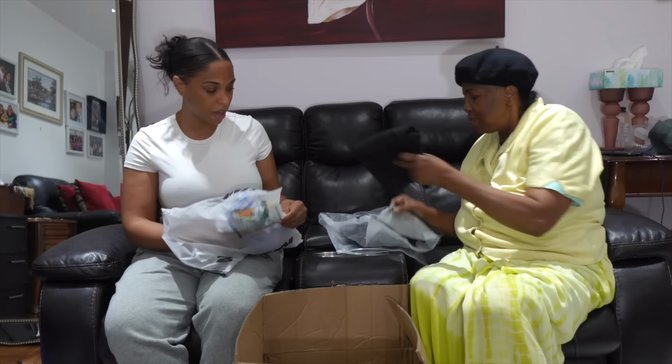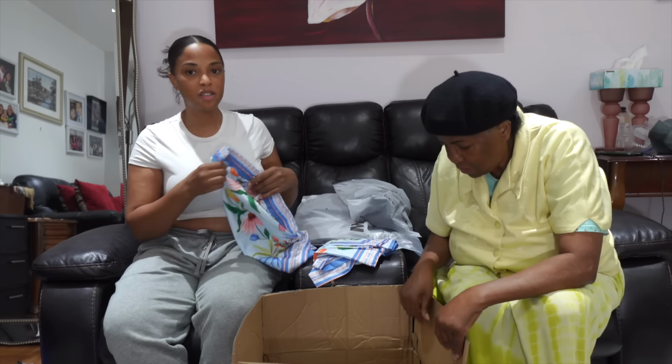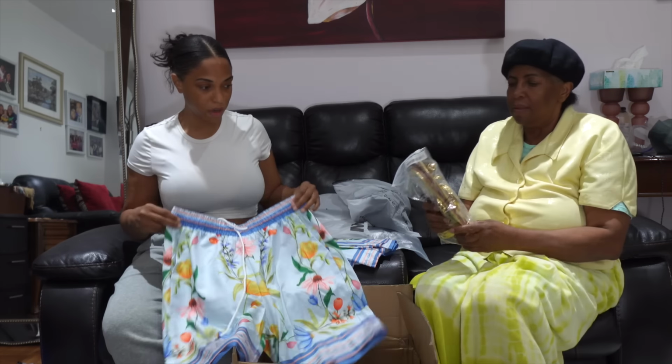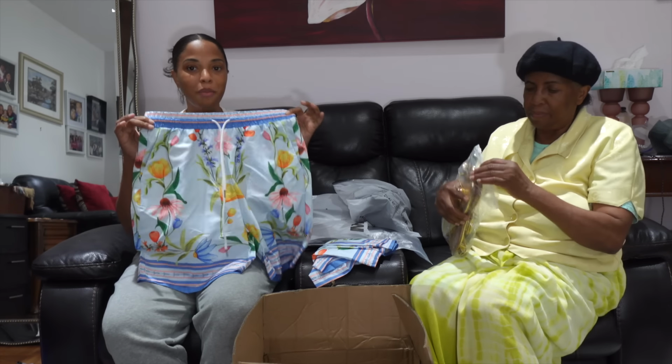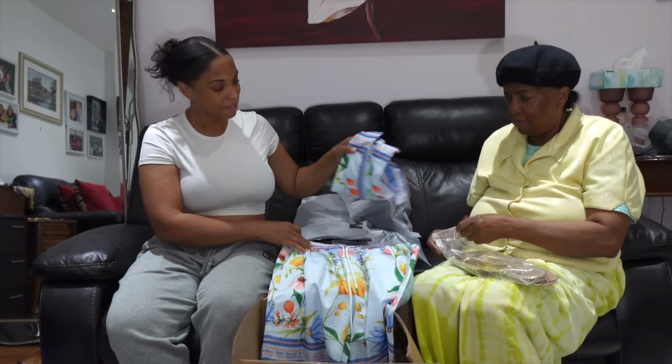Here's another men's outfit that I got for P. It's his birthday coming soon, so I just try to take it. Now, I'm worried. I'm not entirely sure if he's going to love this. I like it. I like it.